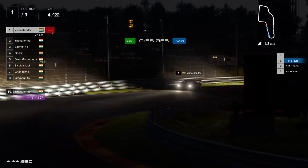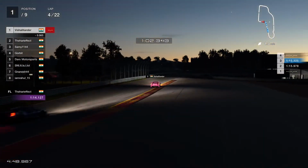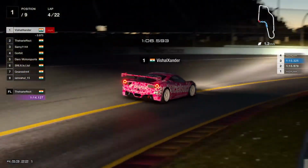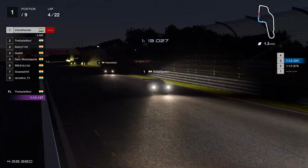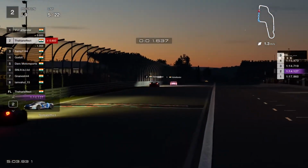So, for all the stream snipers, just please don't help your teammates. Vishal is on medium, Hari is on soft, Sammy is on medium, Gorbit is on hards. Oh, that's why he's losing so much pace. Dars is on medium, Priyanshu is on hards, Yanesh is on hards, Rahul is on mediums, and Ishan is on medium.